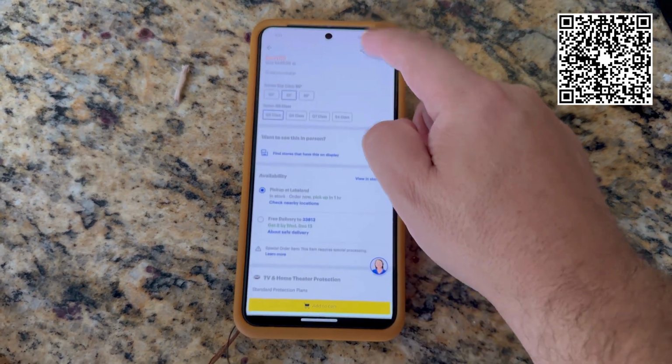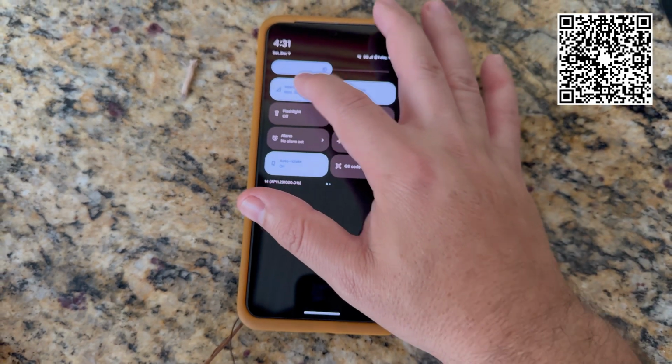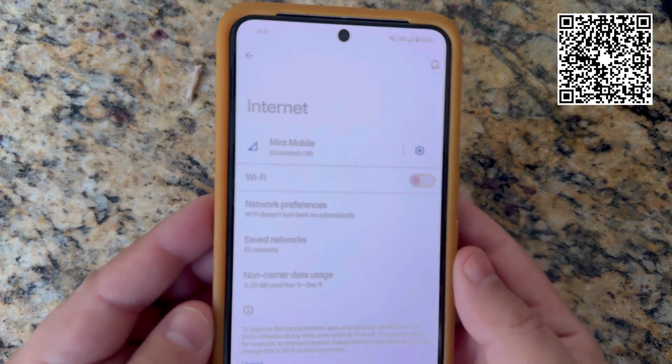Nonetheless, having said all that, long story short, just to get to the bottom line, you will not have an issue with this service if you decide to use it.